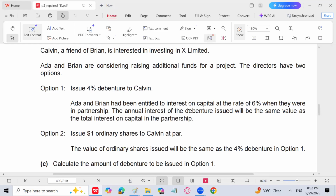Ada and Brain had been entitled to interest on capital at the rate of 6% when they were in partnership. The annual interest of the debenture issued will be the same value as the total interest on capital in the partnership. So the debenture which has been issued to Calvin, that is 4% debenture, but we don't know the value of the debenture. But whatever be the value of the 4% debenture, the interest on debenture should be equal to the Ada and Brain interest on capital, which is 6%.